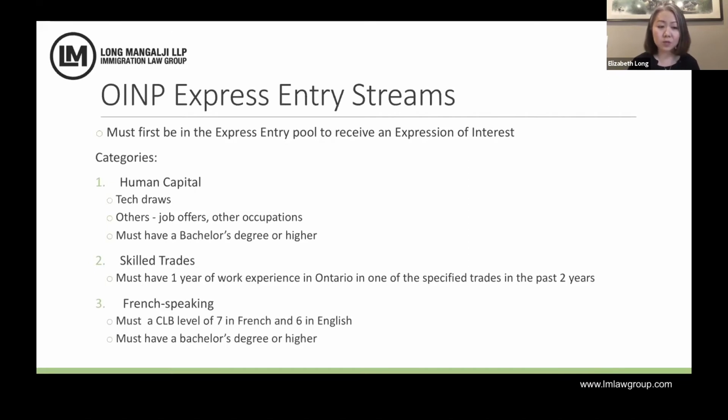French speakers as well. If you can pass your TEF and get a CLB level of 7 in French, and you also do your IELTS and get 6 in your IELTS, and you have a bachelor's degree or more, then you could also get an expression of interest as well.